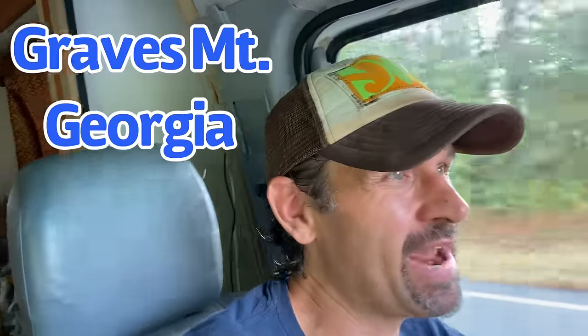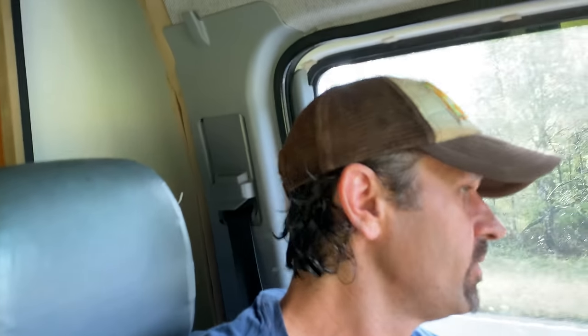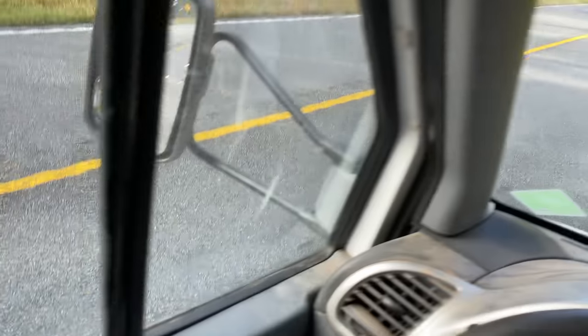So we're on the way to Graves Mountain, and it rained like crazy this morning. So I'm not surprised to see this turtle. I saw it on the way. I don't want anyone to hit it. So we're gonna save this guy.